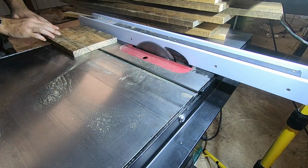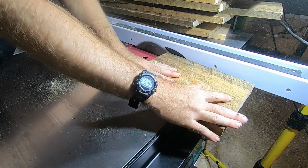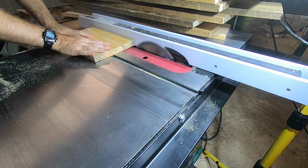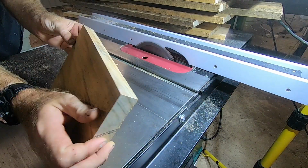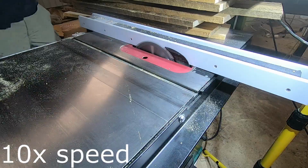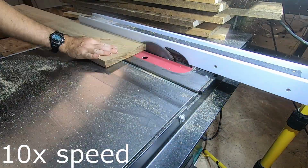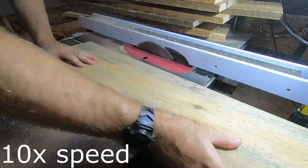For this project, I was trying to do things as cheaply as possible, and so the only lumber I actually bought was this really rough cut pine that I'm going to use for the vertical supports. And I don't have a planer or a jointer, but still I wanted to at least rip the edges off because they were really nasty. And so here I'm just using the table saw to rip off those edges and make the wood a little bit nicer to work with.